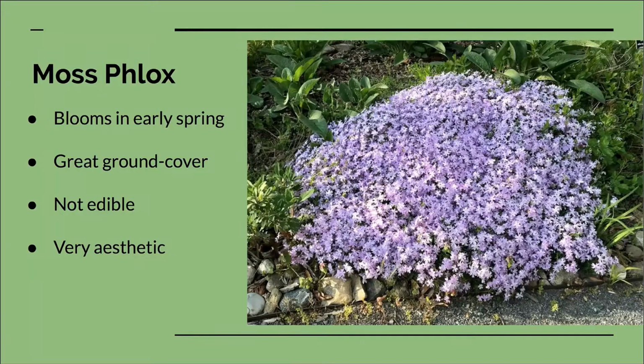Next slide. One of my other favorites is the moss phlox. So most of the year it looks kind of like a moss, but it likes the sun. And then in early spring it has these gorgeous blossoms. So this is one moss phlox plant. It was formerly a 4x4 inch pot that I put in the ground, and it just spreads and takes over as a ground cover. So it's very short, no taller than like 6 inches, and absolutely gorgeous.